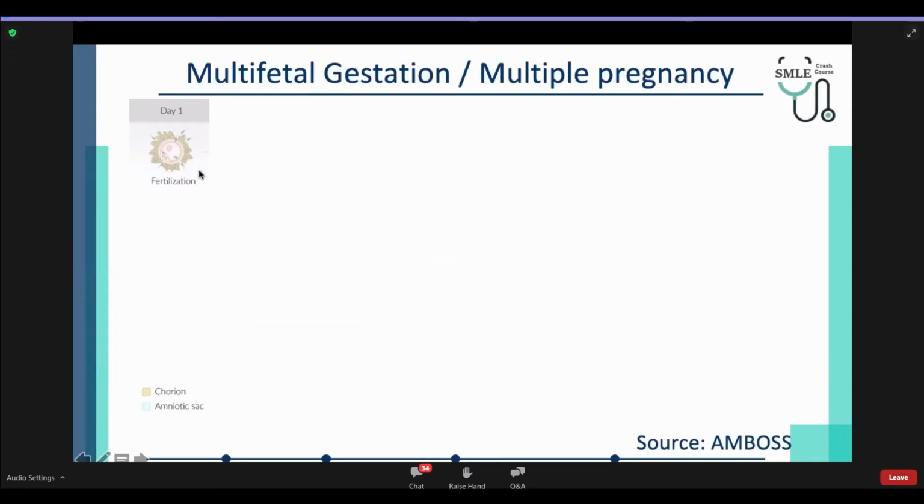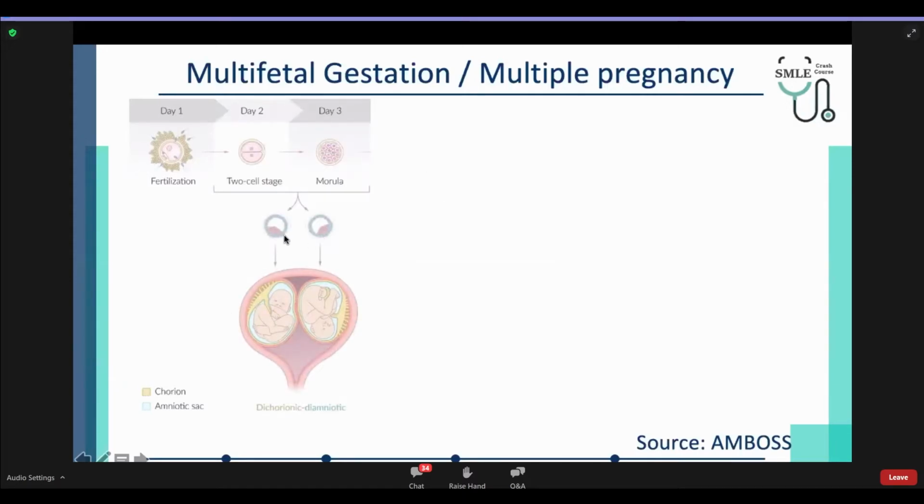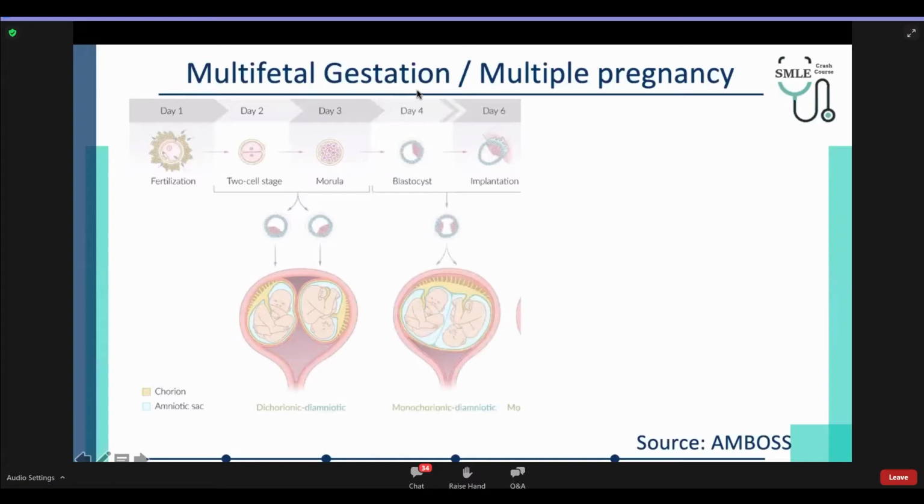Now, this is the egg, in day one. We have chorion and we have amnion. Now, if it divides in the very first 3 days, we have dichorionic diamniotic. It's similar to dizygotic, when we have two sperms. This is in the first 3 days. If it divides from the 4th to 6th day, we have monochorionic diamniotic.